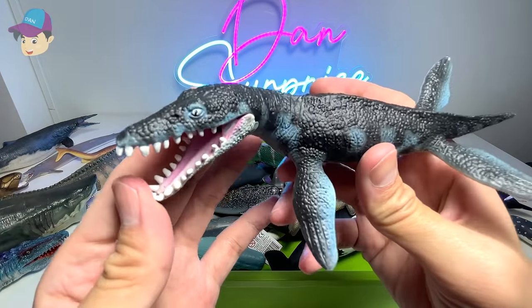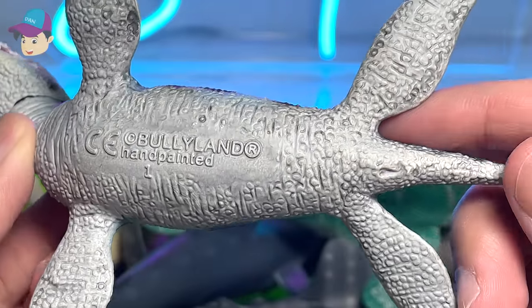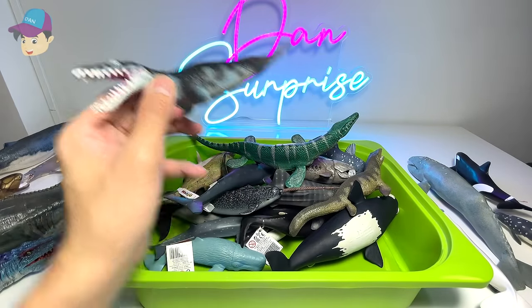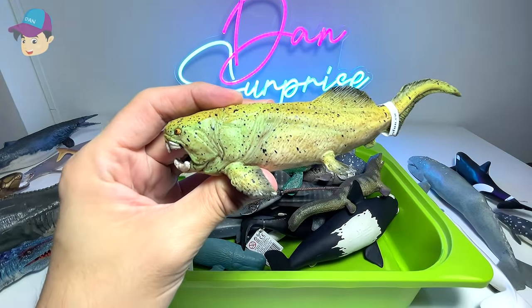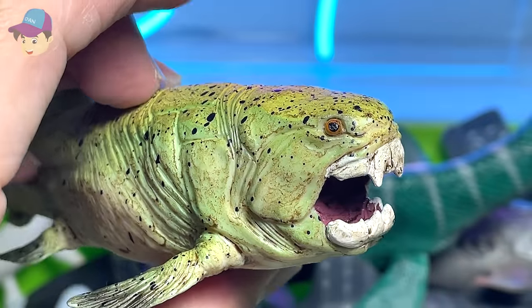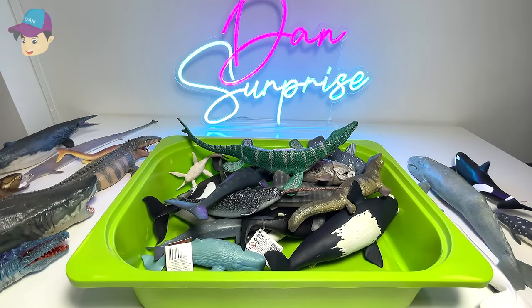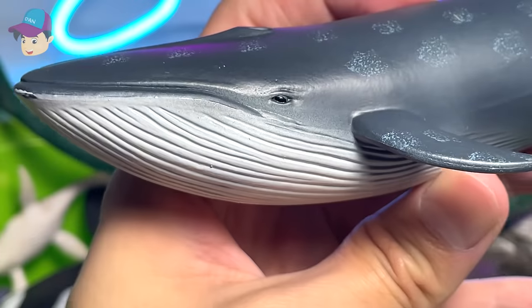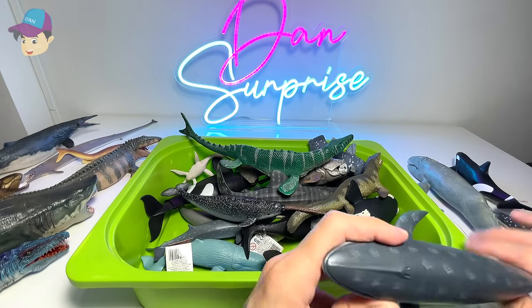Another prehistoric marine reptile. And what is this? I can't really remember, so let's take a look. I don't think the name is written right below, so I think this could be a Chronosaurus. Yep, that's right. Next up, another prehistoric sea creature right over here. This is actually yet another Dunkelosaurus, the armored fish that was shown to you guys just now. Okay, we have another whale right here. And what type of whale is this? Let's find out. This is actually a blue whale. Yeah, I think this figure has been with me for like the longest time.